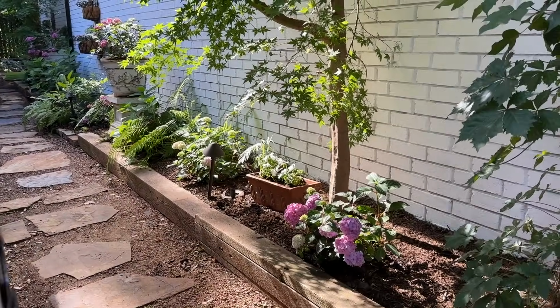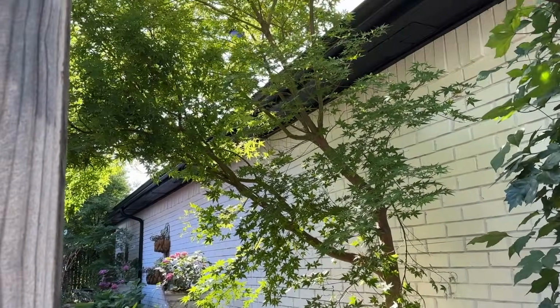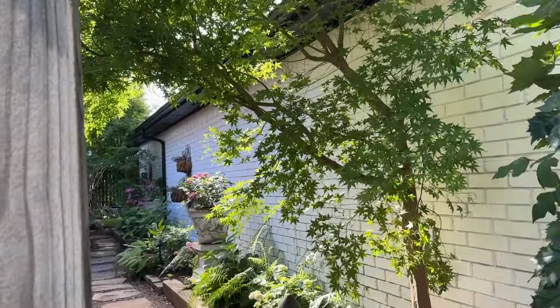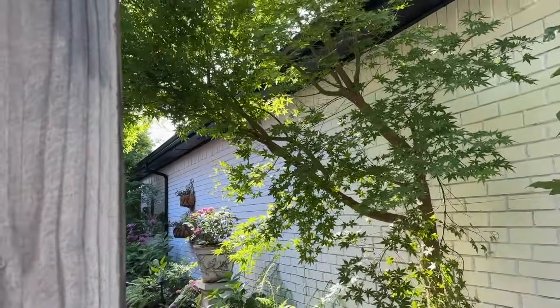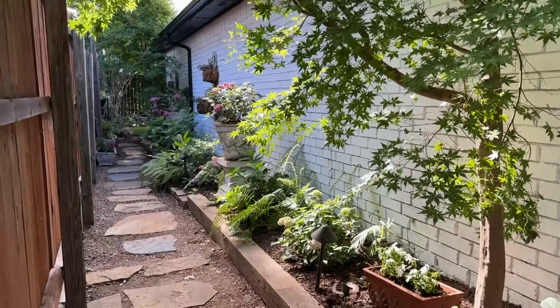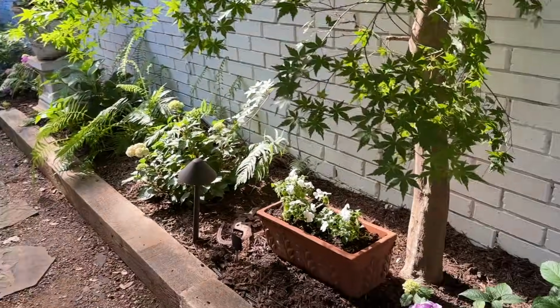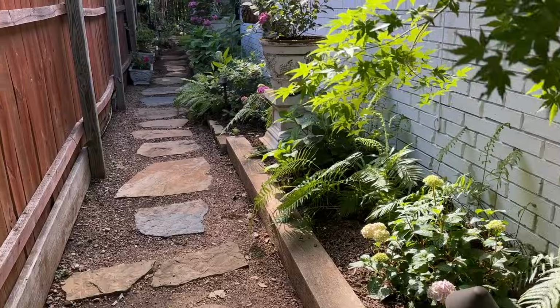But y'all, let me show you, my favorite part of walking in here is this beautiful, beautiful Japanese maple, and how it just creates this welcoming canopy to come in. And as we walk in, you should be able to hear the sound of the water. So these are just beautiful hydrangeas.